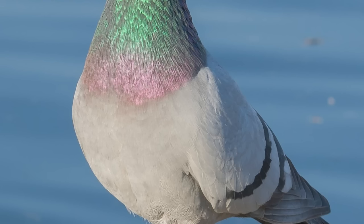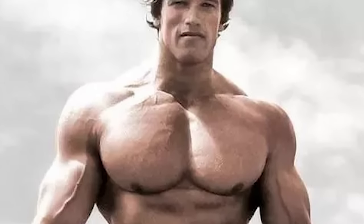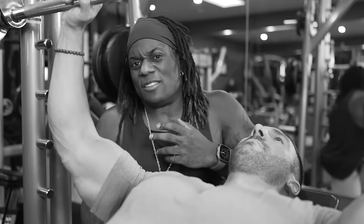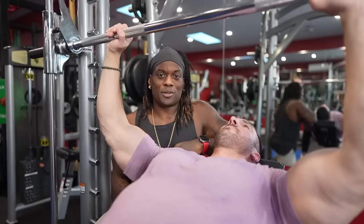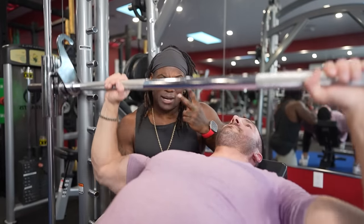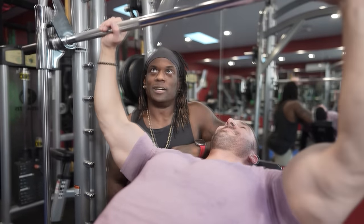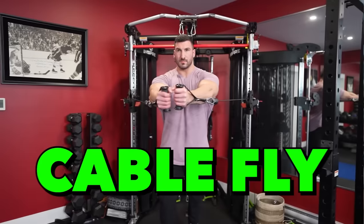That pigeon chest, that upper deck chest, that Arnold chest, that double stack cheeseburger chest. I just made that one up, but either way, you know what I'm saying. 30-degree Smith Machine incline is number two for my best chest exercise. I'm kind of dizzy watching this thing up and down too.